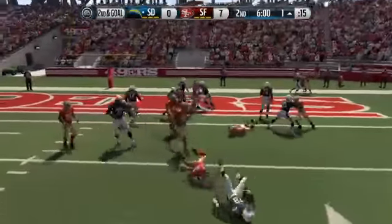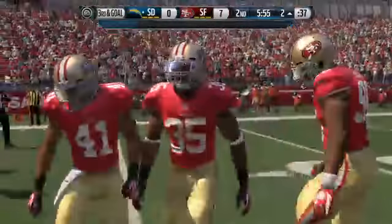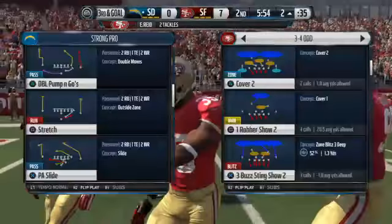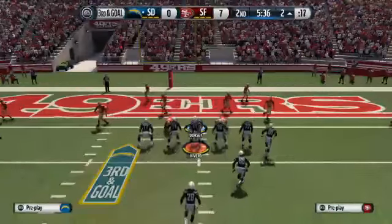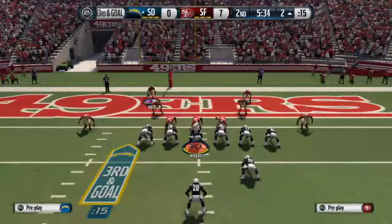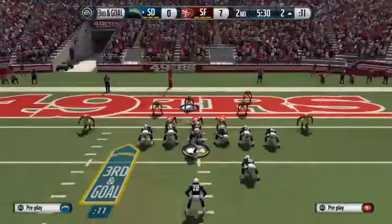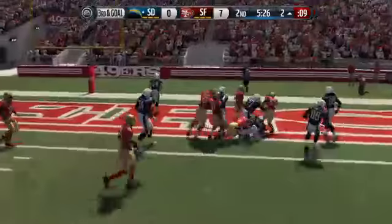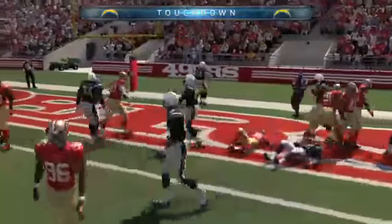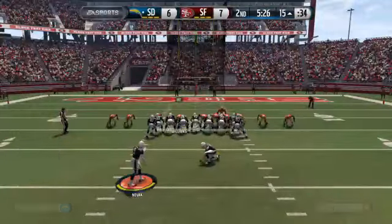2nd and goal at the 1. Eyes all over the ball carrier. This will be interesting to see how the defense plays this situation. They're up a touchdown. Will they be aggressive or play it safe? I know one thing. If they give up 3 points, they'll be very happy. Third and goal to go from the 2. He breaks the play. He's in for the touchdown. The second quarter just barely underway. And they've erased the deficit and tied things with that touchdown.